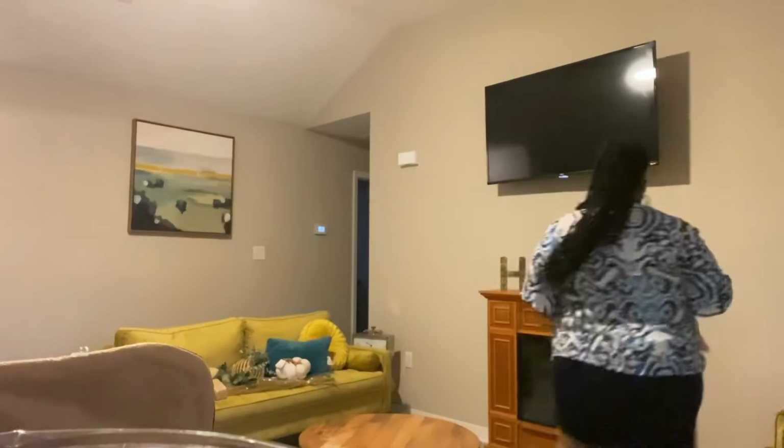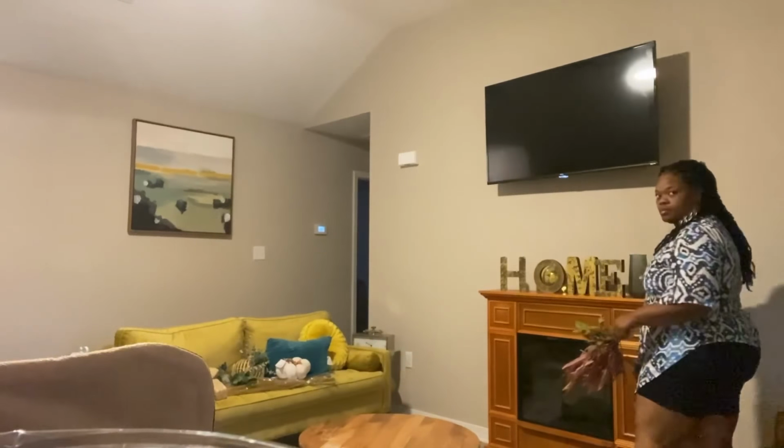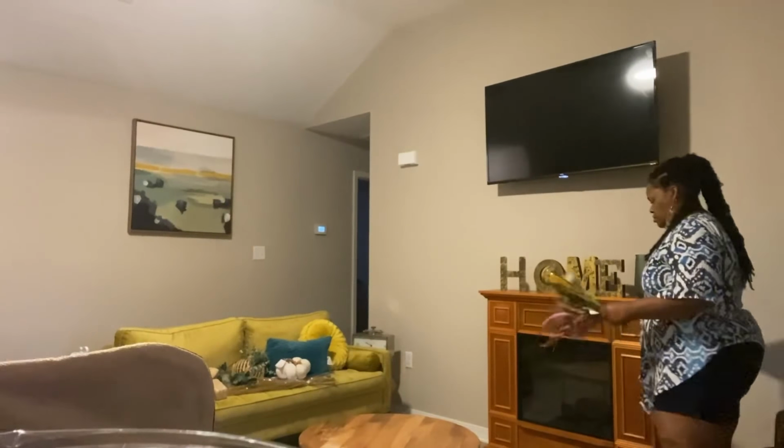This little vase was $5 from Dollar General. These flowers were also $5 from Dollar General.